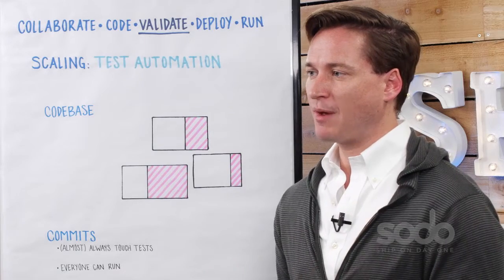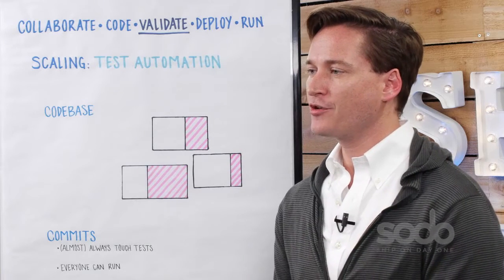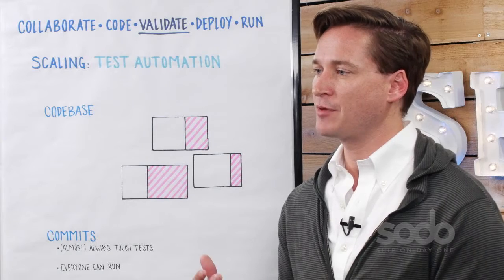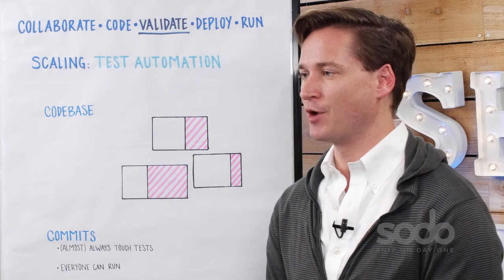By creating these milestones and by adding the framework to your team and helping get early consensus for that framework, you're going to find that test automation is relatively easy to scale and that people will be able to adopt it and replicate that framework across multiple repositories that the team owns.